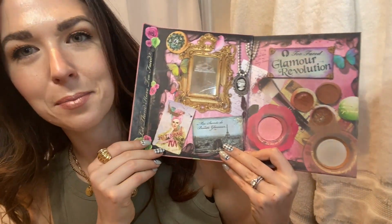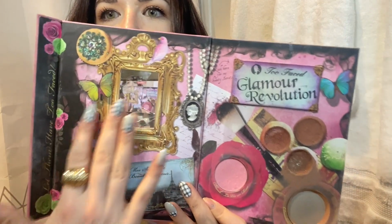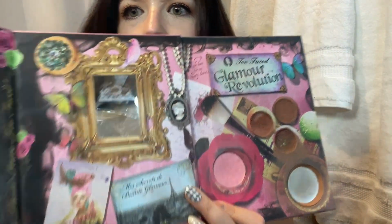Oh my god. So here we have a Too Faced palette, which is old, like, I can't tell you how old this is. I was obsessed with it. And back when it was brand new, it was amazing. It has this Marie Antoinette glamour revolution theme. It had this little mirror, which I've cracked. Just this really cool motif going on.